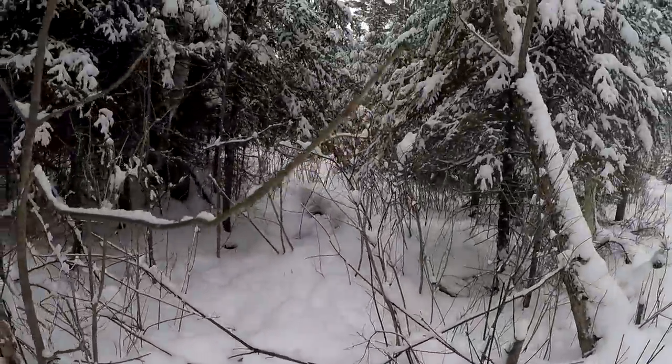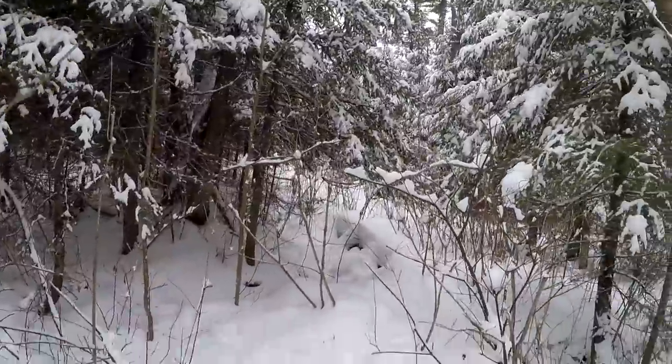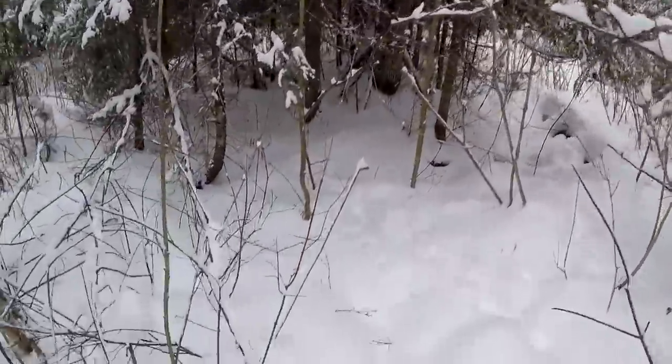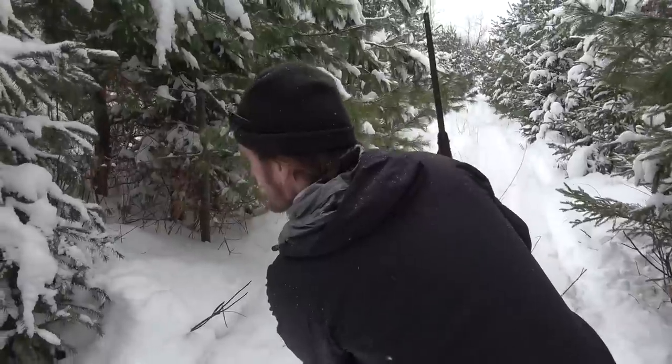Really good cover for them here. It's really brushy, and then everything looks like a rabbit. There's lumps of snow on all the branches.